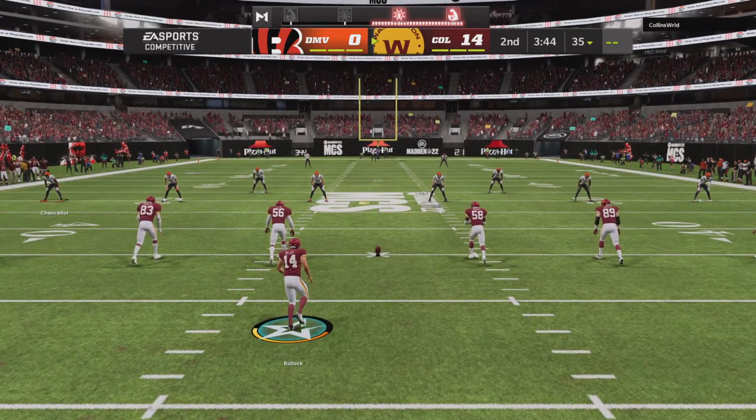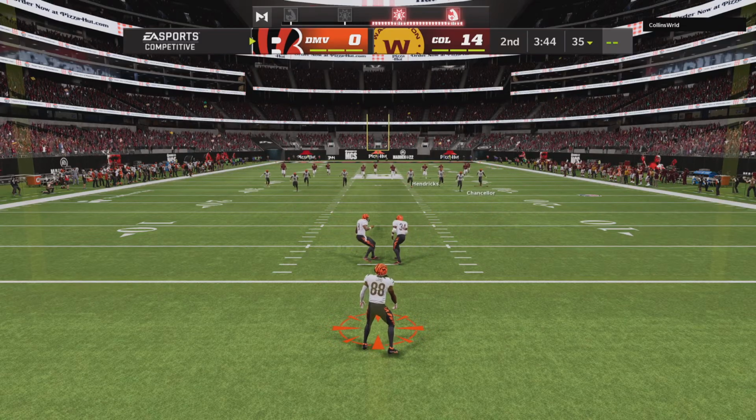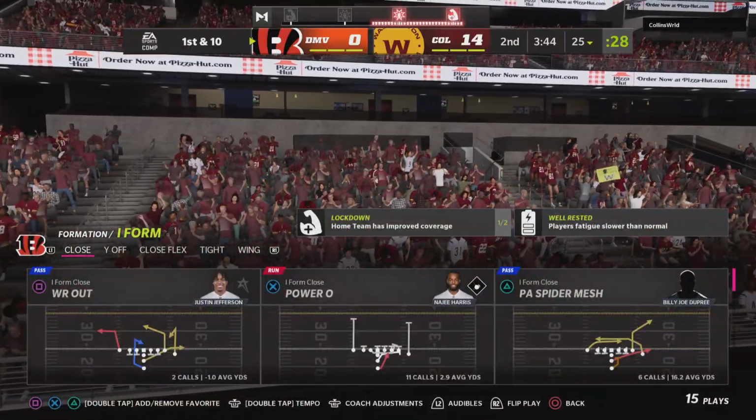Now Bullock will send this one away after the touchdown. They'll elect to bring it out here from the end zone.